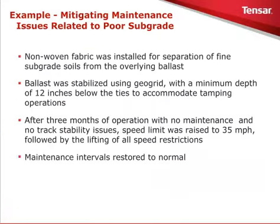In this case, the chosen solution was to stabilize this section of track with geogrid. First, a non-woven geotextile was installed for separation of the fine subgrade soils from the overlying ballast. Then the ballast was stabilized using geogrid with a minimum depth of 12 inches below the ties to accommodate tamping operations.